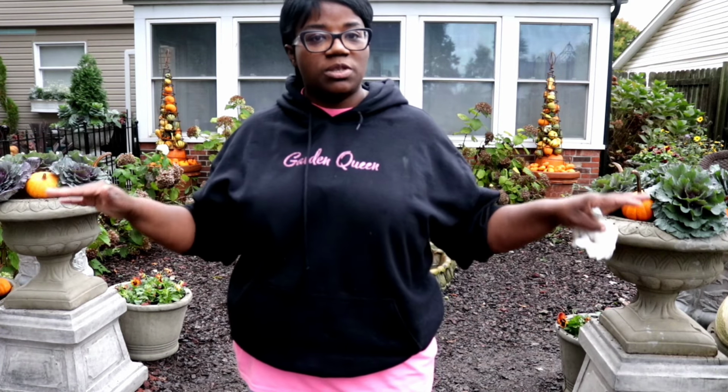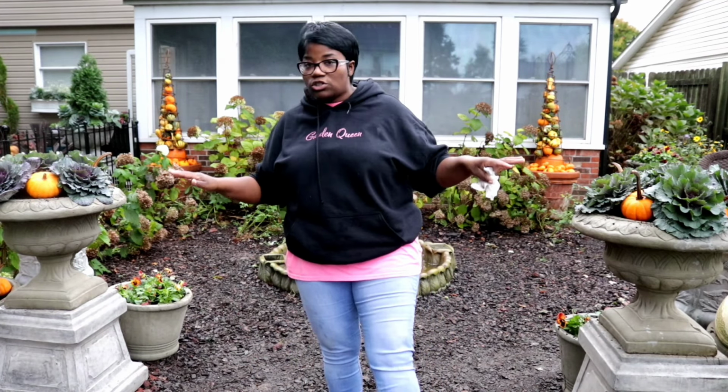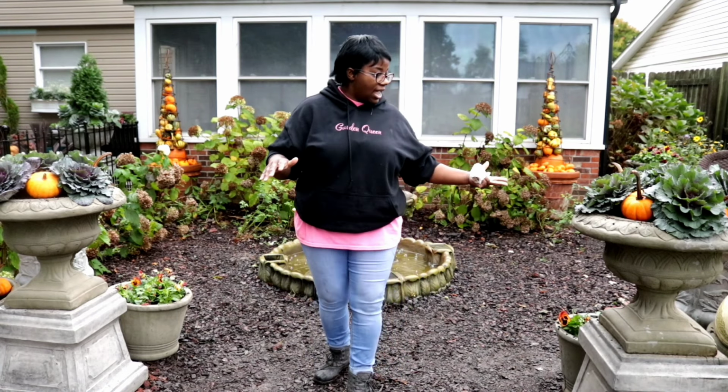I'm not able to really come in and clean it up and give it a polished look. But once the rain subsides and it has time to dry off a little bit, I'll come back and make sure I polish up all of my containers, you guys. And let's look at these containers here.